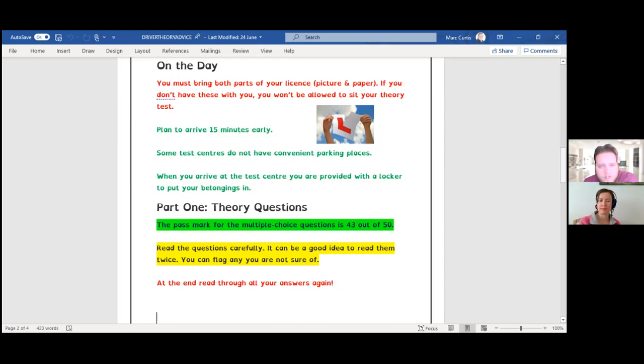But it didn't have a convenient parking place. So obviously, if you're getting dropped off, your parents are going to wait on you. You might have to do a bit of walking to get to the place, or find public transport. Some test centres don't have convenient parking places. Does Belfast, Julie? No, I don't think so. It's on the fifth floor of a high-rise building, and I just took the stairs up so I get some exercise before the test and get the good endorphins moving.